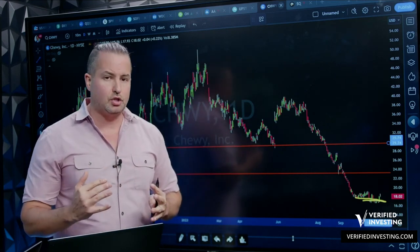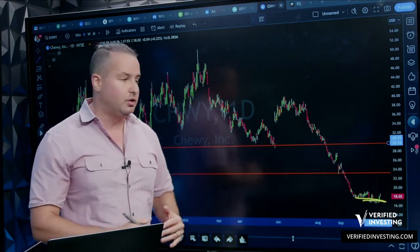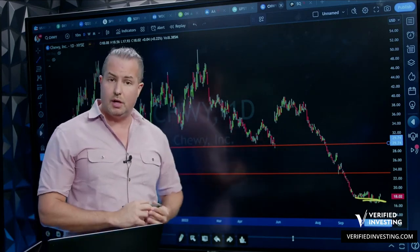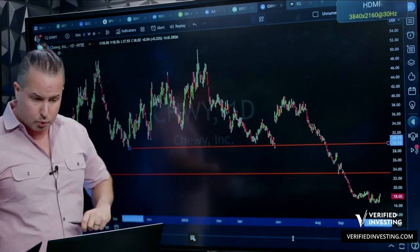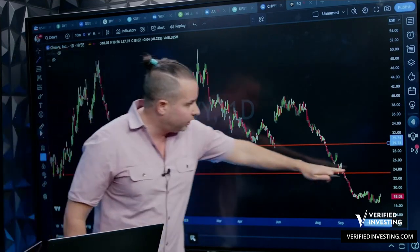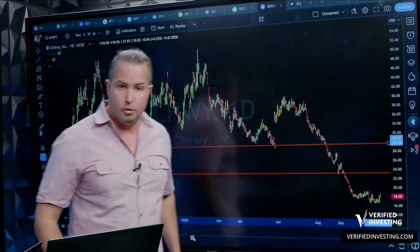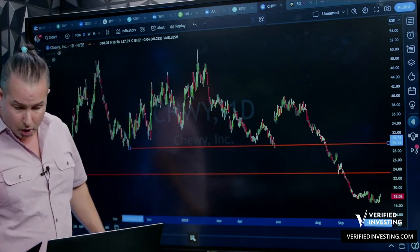Not totally recession-proof, but compared to other luxury items like watch dealers and car makers and so forth, you probably look at something like Chewy as being somewhat resistant to a bad recession. So just one of the ones to think about there. Now, in terms of a bounce, I gave you guys target number 1 at 23. Target number 2 is just below 30. Those would be your 2 target zones on the Chewy chart.